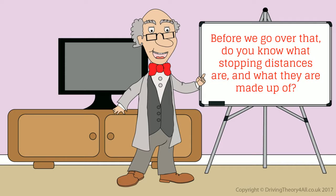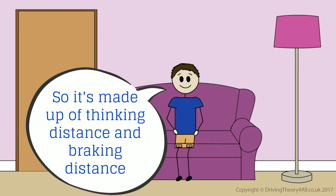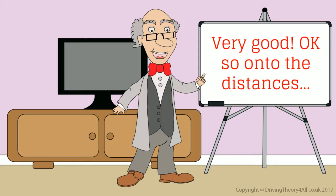Before we go over that, do you know what stopping distances are and what they are made up of? The stopping distance is the distance your vehicle takes to stop from when you think about braking and react to it. So it's made up of thinking distance and braking distance. It's just the distances I have trouble remembering. Very good. Okay, so on to the distances.